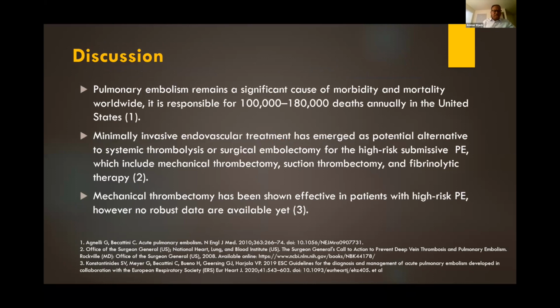All of you know about this, but I just want to mention a few words about pulmonary embolism. Pulmonary embolism remains a significant cause of mortality and morbidity worldwide, and minimally invasive endovascular treatments have emerged as a potential alternative to systemic thrombolysis or surgical embolectomy for high-risk submassive PE. That includes mechanical thrombectomy, suction thrombectomy, and also catheter-directed thrombolytic therapy. Mechanical thrombectomy has been shown to be effective. I read a couple of studies and case reports, but there are not enough randomized controlled trials supporting the use of mechanical thrombectomy or new devices.